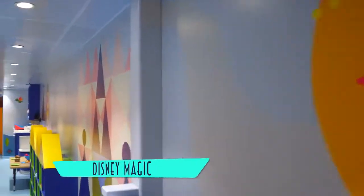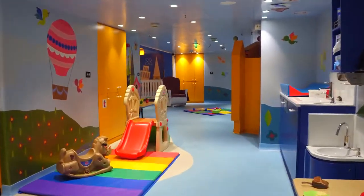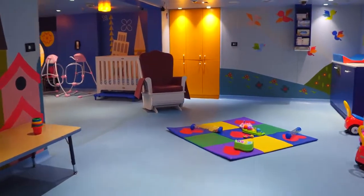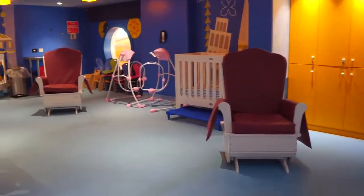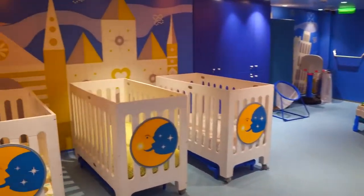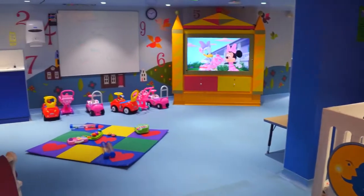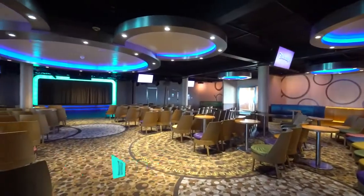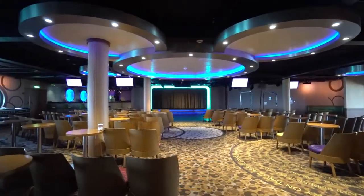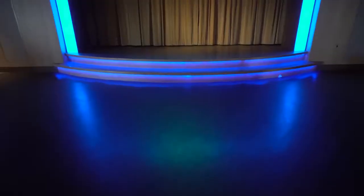And for the littlest ones on board, It's a Small World nursery is available, decked out in the full classic aesthetic of Mary Blair. Then great for the entire family is D Lounge, home to such fun group activities as game shows.